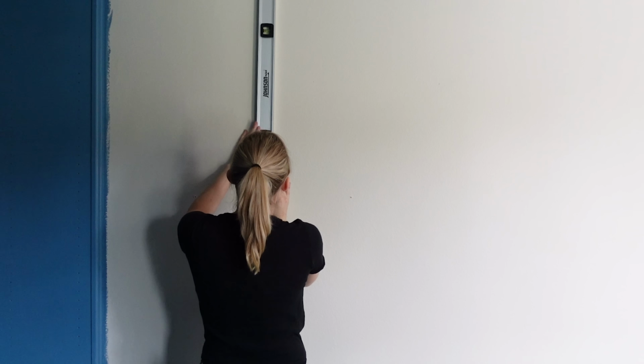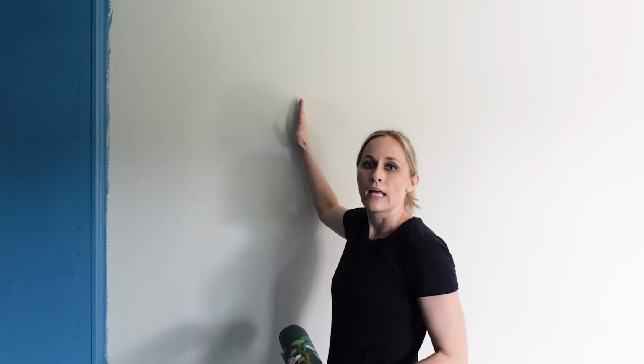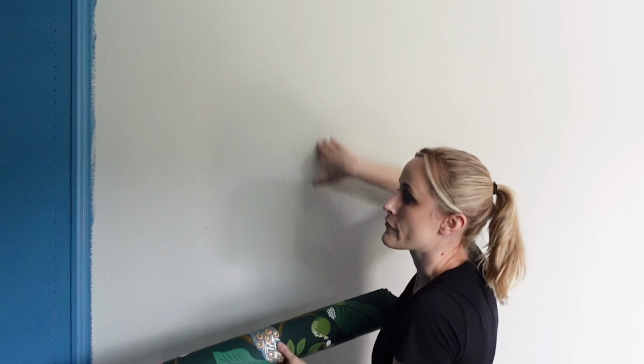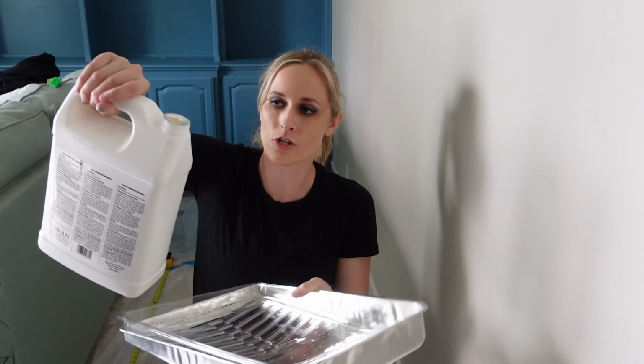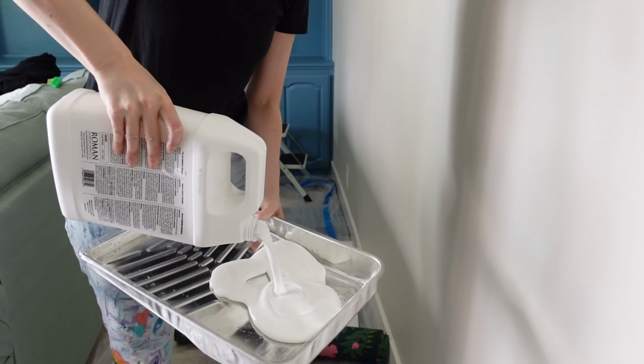And step 1 is to draw a straight line all the way down. You actually want to start your line a little bit over, cutting off on this side instead of cutting off your pattern on the right. Does that make sense? Cool. So to put this on, we are using our little paint tray and liquid adhesive.